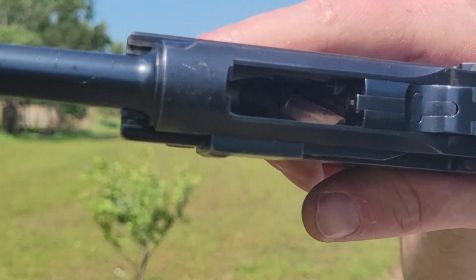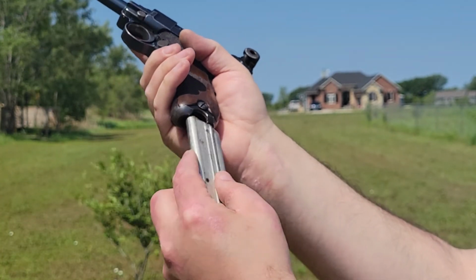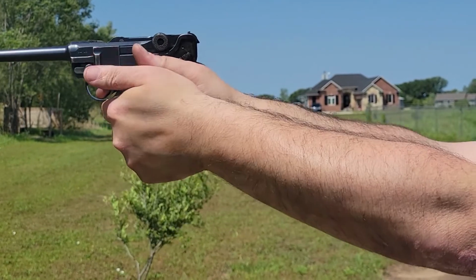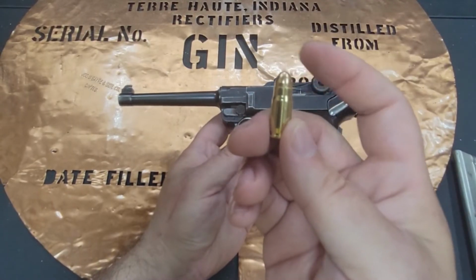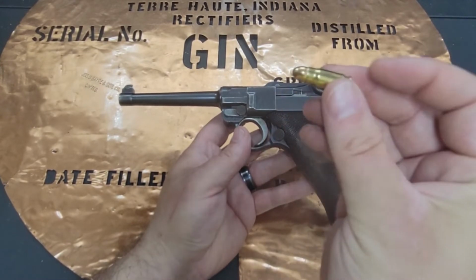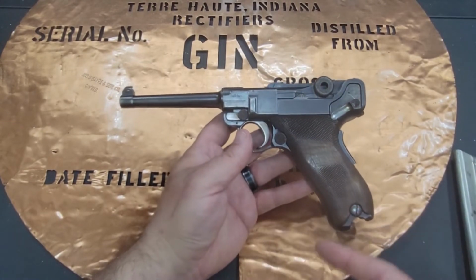Actually, this magazine will work with regular 9 millimeter Luger, but by the time you increase the diameter of the bullet, you had to decrease the length of the brass, and so that's why a 9 millimeter Luger is also referred to as a 9 by 19. The bullet's bigger, so you have to drop down the casing to make everything else work. This will chamber into this just fine. So you saw a lot of 30 Lugers, and you will see a lot of 9 millimeters as well.